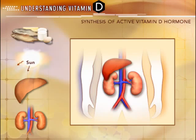Any break in this activation process, such as inadequate oral intake, inadequate sunlight, liver disease, or kidney disease, can lead to active vitamin D deficiency. Patients with chronic kidney disease have a decreased ability to complete the final activation process, and as a result are at increased risk for active D deficiency.